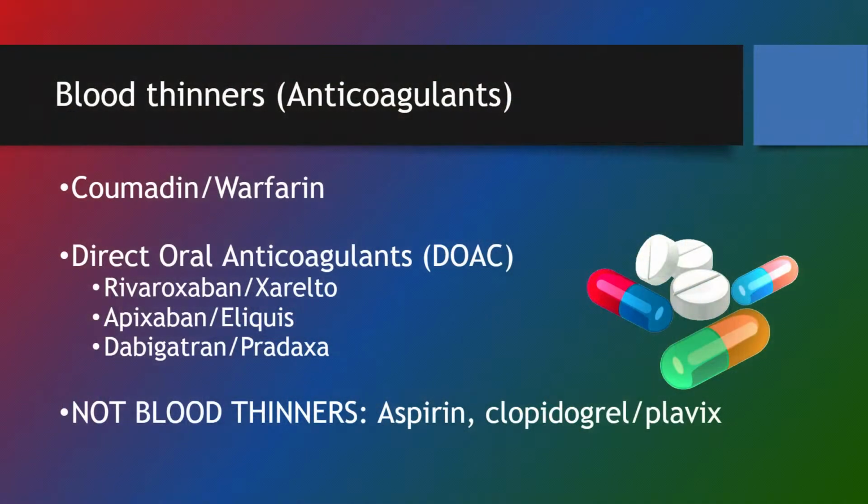These are blood thinners, or anticoagulants, and there are two classes. There's warfarin, or Coumadin. This is the original blood thinner that we had. It came out a long time ago. These days, it's rarely used because of the newer agents that are available. It's cheap, but it does require regular monitoring of levels, and it has significant interaction with diet and medications.